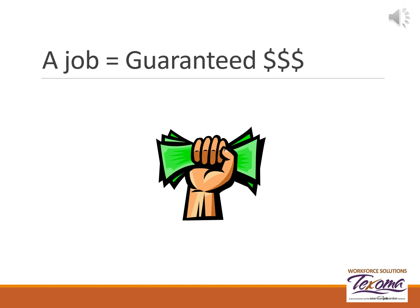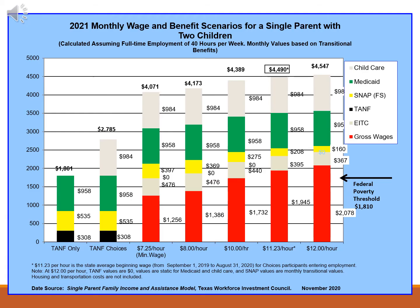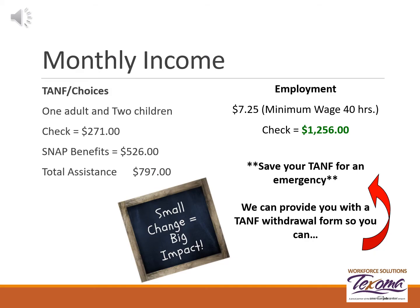Having a job is guaranteed income. Here's the 2021 monthly wage and benefit scenario for a single parent with 2 children. It shows how much more money and benefits a family will earn by being employed compared to TANF only. Monthly income. Total assistance with TANF and SNAP a month is usually $797. So even at minimum wage employment, 40 hours a week is more than double what a family may receive in TANF and SNAP a month, and most jobs start out way more than minimum wage.